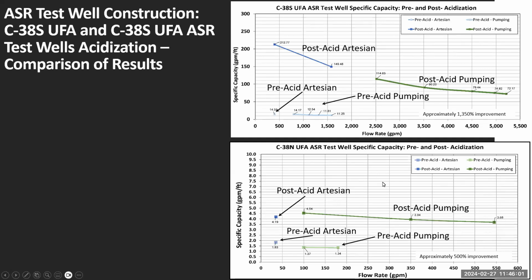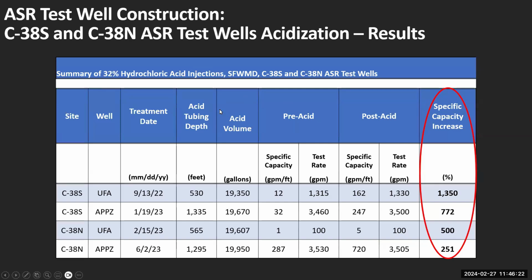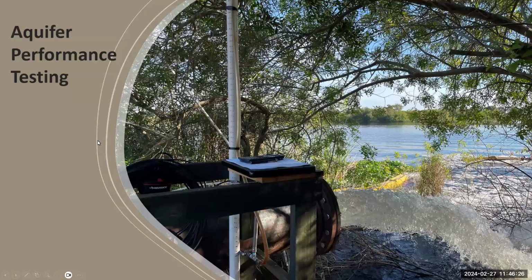But the geology, or the hydrogeology, at the C38 north and south sides within the UFA is completely different. And this came as a complete surprise to all of us. We didn't do a test boring at the north side. We only did our test boring, our continuous core, at the south side. But it turns out that the UFA at the north side is not a producer. But we'll look at that here in a minute. So this is just kind of wrapping up the results from the acidation.